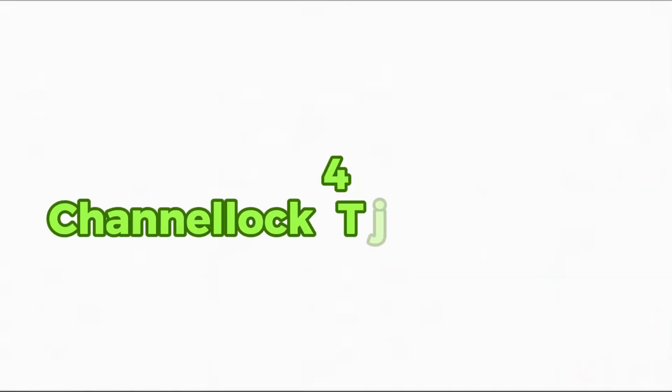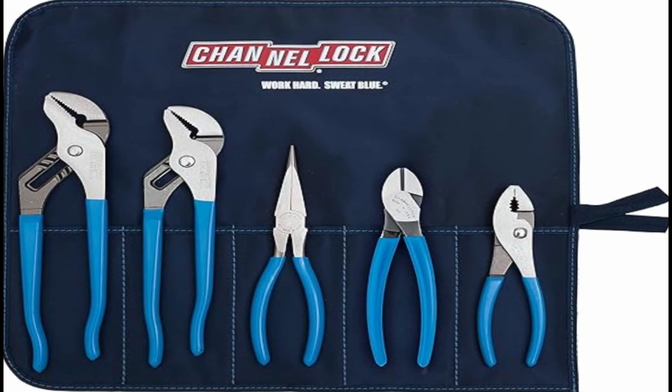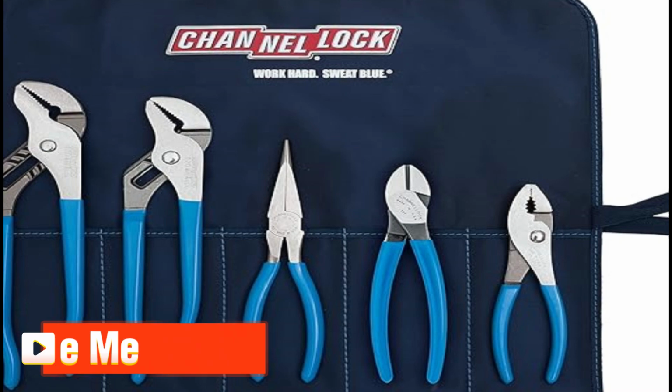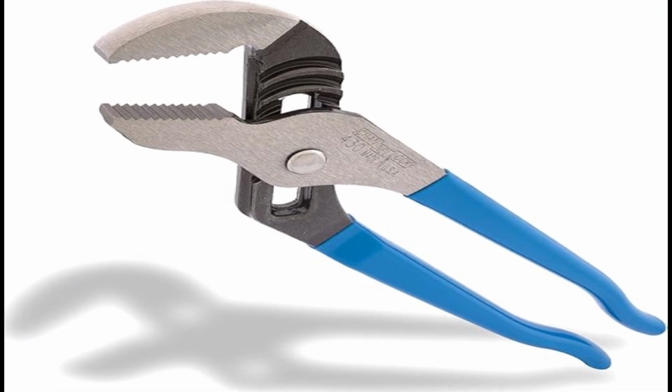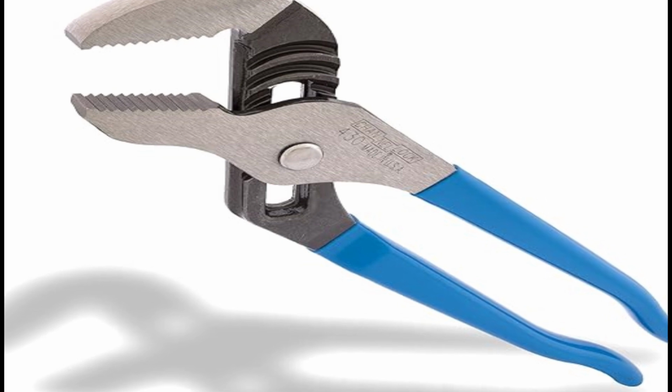Number 4. Channel Lock Tools Kit Sets. The Channel Lock 5-piece pliers set gives every indication of maintaining the quality we have come to expect from this brand. The large tongue and groove pliers, which a lot of us call channel locks, are the best of their kind in the test. They also have the widest size range, making them a must for gripping pipes during plumbing projects.